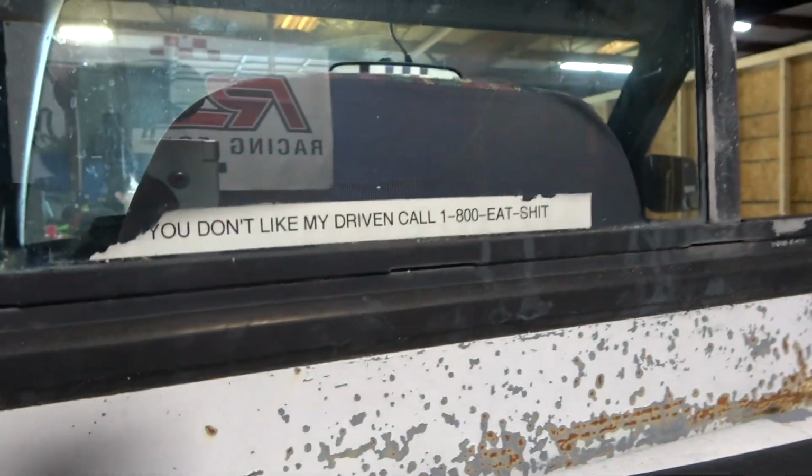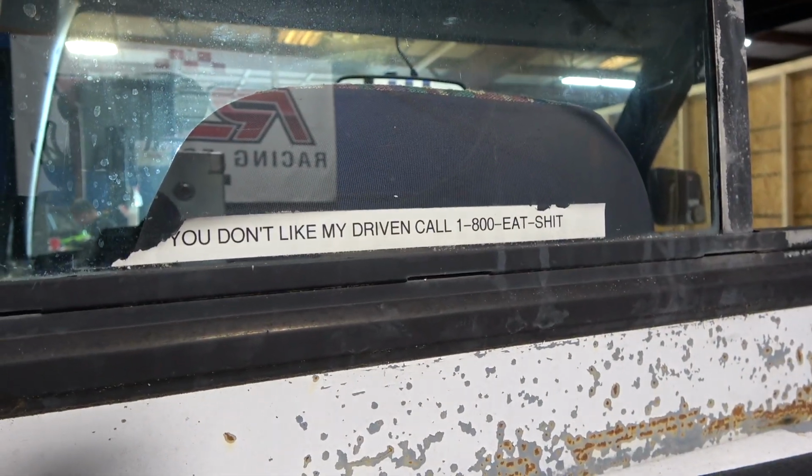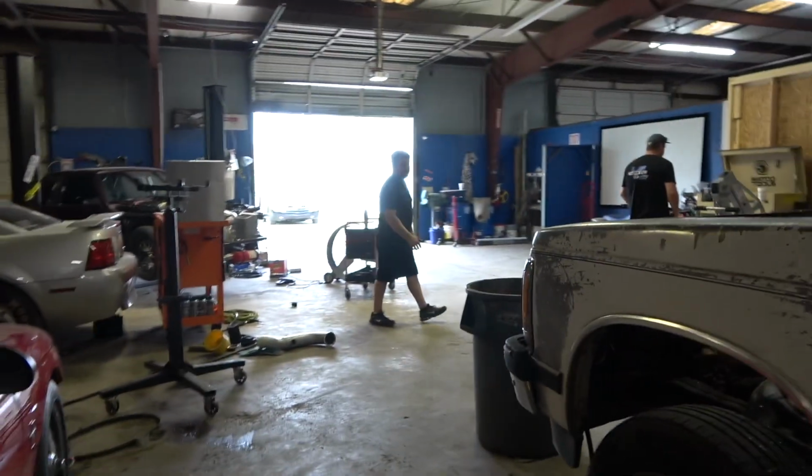So if you guys are into this stuff, if you guys are into the S10s, if you guys are into build series, if you guys are into winning a vehicle, you're definitely gonna want to watch every step of this build. And it comes with a badass sticker. So, all right. Was that a good enough intro? I got the intro down.